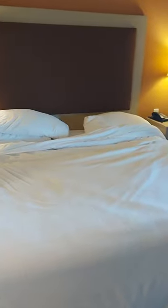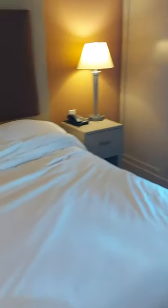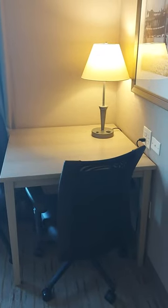So the bedroom, it's where mum and dad have slept. It's been comfortable. Mattress is wonderful. You also get TV. We've had the luggage stored here as well. Full mirror. You get corner table and chairs. That's where we've kept all our electronic devices charged up.